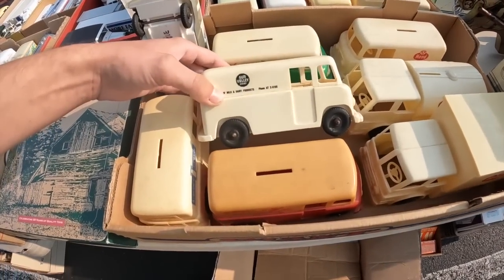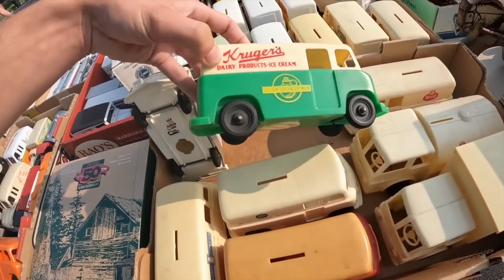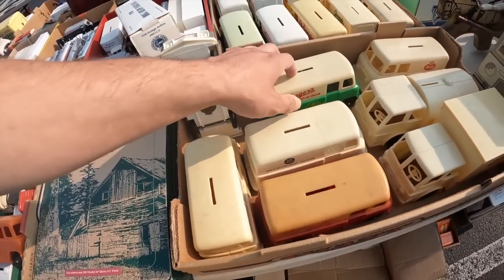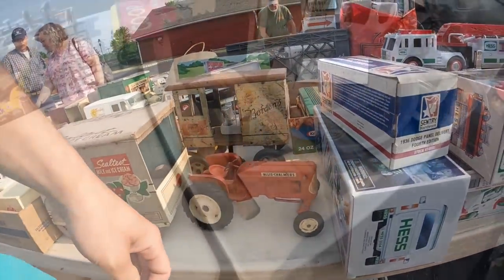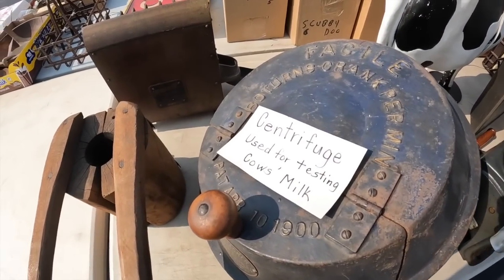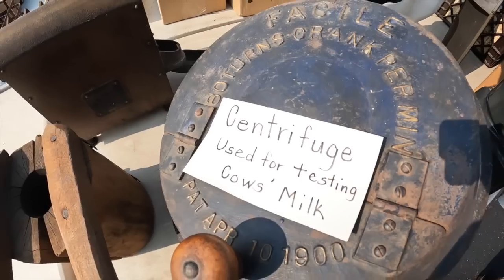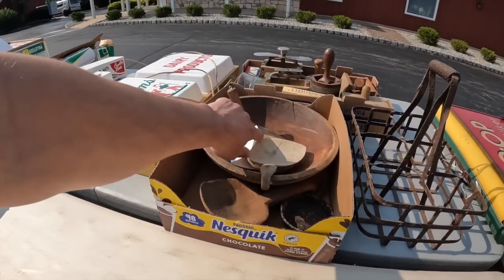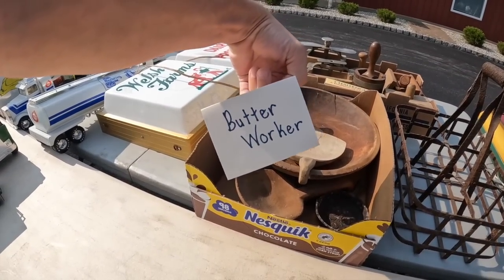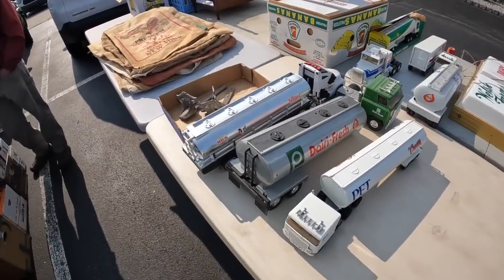So these are probably the valuable ones, these plastic ones. Kruger dairy products. I don't know if this stuff was a museum at one point, but everything is labeled, so it might have been. I don't think it was just a collection, but like everything has these paper tags. Butter worker. It's almost like it was a museum, which means you got museum quality stuff here.